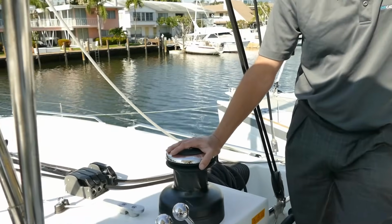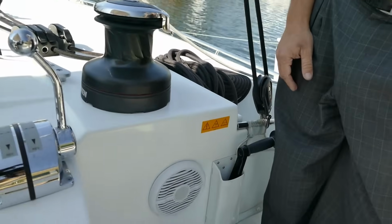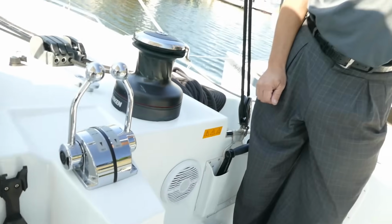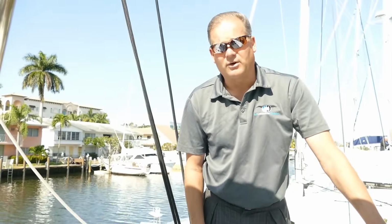High and low speed winch, you have your buttons here, and it works out extremely well. A remote autopilot and an electric winch are must-haves on a boat.